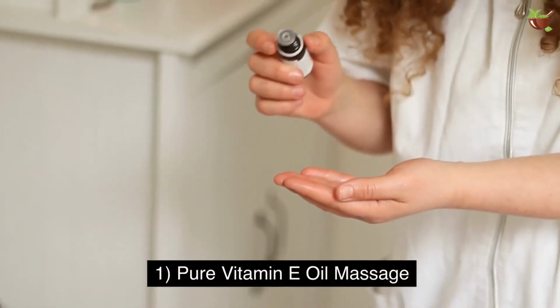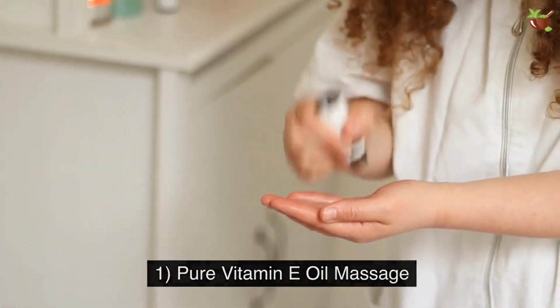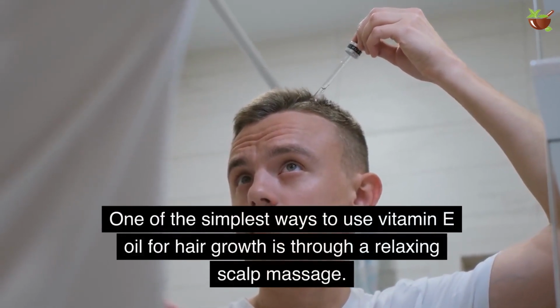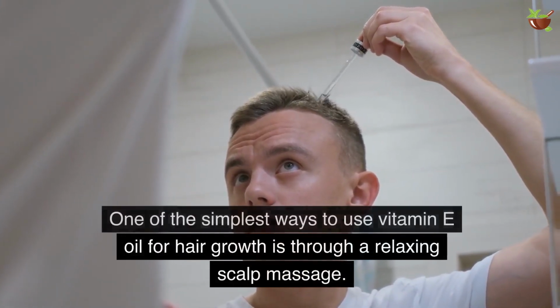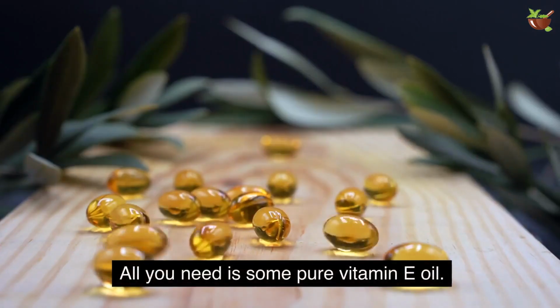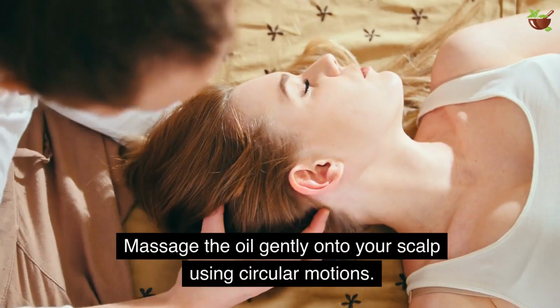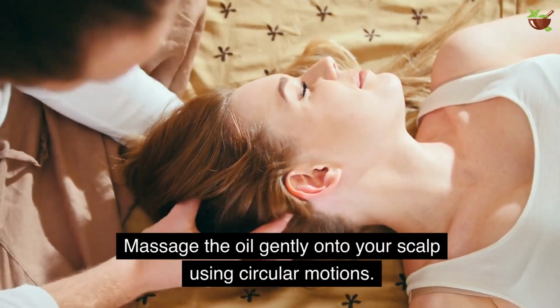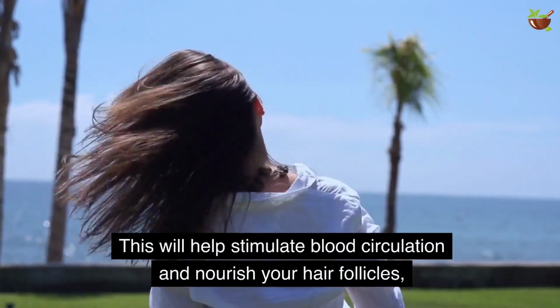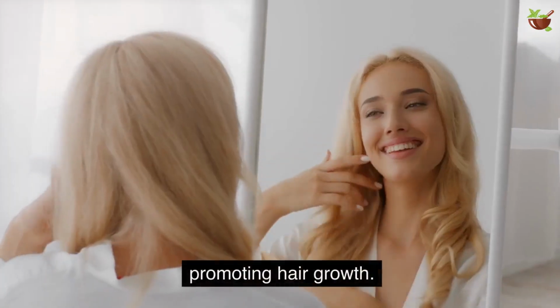1. Pure Vitamin E oil massage. One of the simplest ways to use Vitamin E oil for hair growth is through a relaxing scalp massage. All you need is some pure Vitamin E oil. Massage the oil gently onto your scalp using circular motions. This will help stimulate blood circulation and nourish your hair follicles, promoting hair growth.